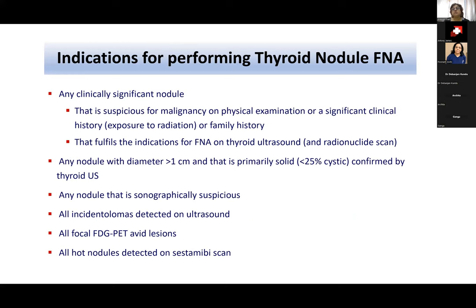So, as you understand, there are multiple team members involved in this. First of all, the surgeon or clinician whosoever is examining the thyroid nodule, their index of suspicion, if they think FNAC is required for further information on that nodule.